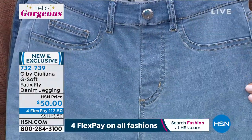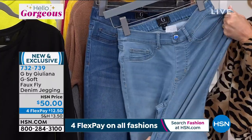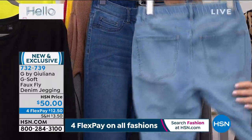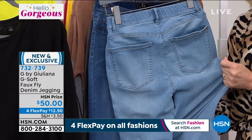But doesn't it give you the illusion that there is, right? Look at the whiskering done on it, so it really looks like, look at this, come on. Are you kidding me? Look at that. And then it comes right back. Then I'm gonna turn it around in the back. You do have functioning pockets here. You've got that heart-shaped look to it. It is, I'm telling you, done so beautifully, Giuliana.